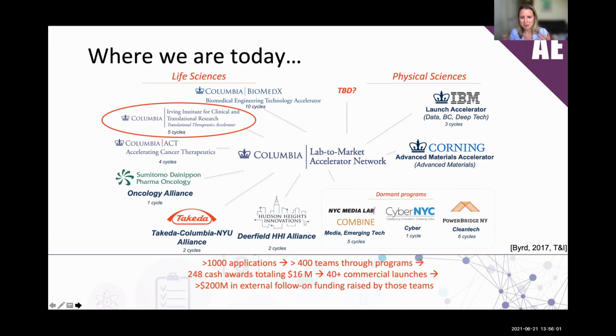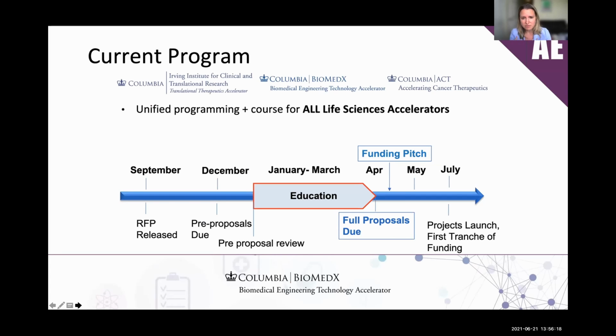Since there was a lot happening at Columbia, as we just heard from Jeffrey at Penn, the institutional structure was put in place called the Lab to Market Accelerator program that provides support as well as tactical and strategic guidance for some of our programs. Now, specifically indicating how we've been collaborating with our CTSA, we have unified our life sciences accelerator programs across medical devices and therapeutics to call them the Life Science Accelerator program. So we have programming as well as an educational course for all of our life sciences accelerators.